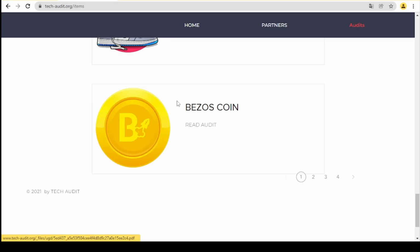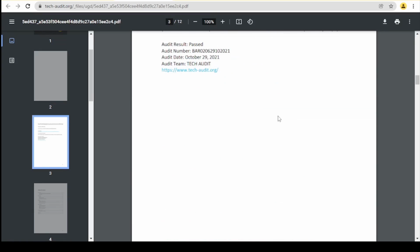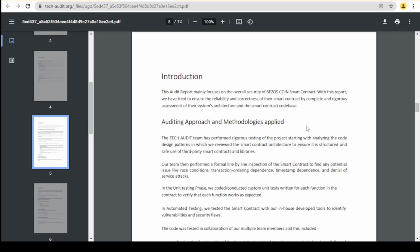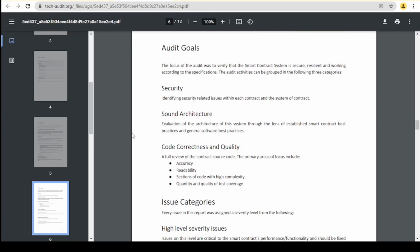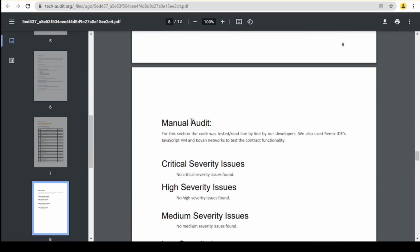Let's read about that audit. And here we have information about that and their table of contents. Let's go to the introduction. This audit report mainly focuses on the overall security of the Bezos Coin smart contract. With this report, we have tried to ensure the reliability and correctness of their smart contract by a complete and rigorous assessment of their system's architecture and the smart contract code base. And also, of course, we can read about auditing approach and methodologies applied, audit details, audit goals, security, sound architecture, code correctness and quality. Of course, you can read about every step on that website.